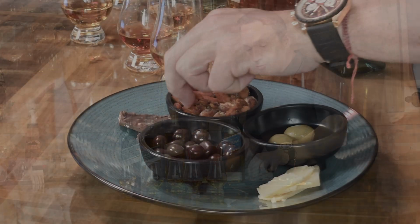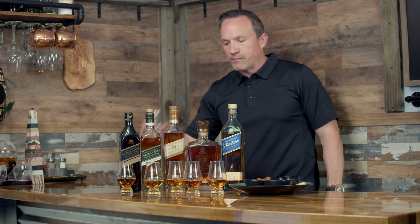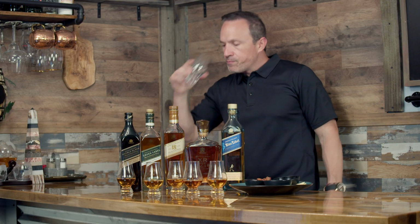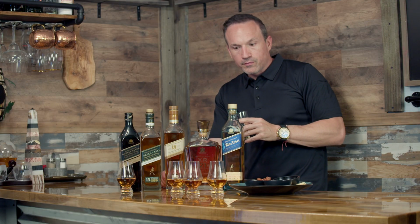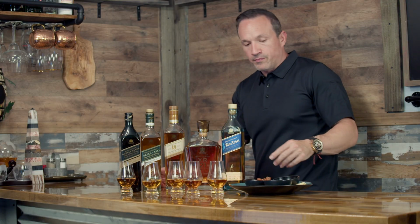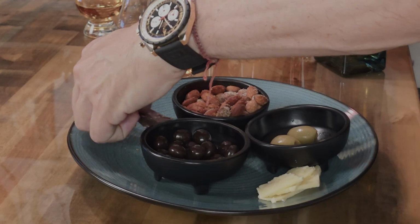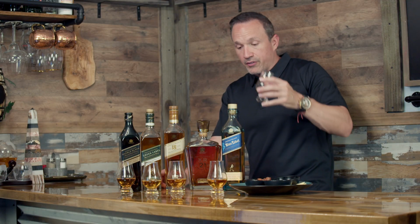This is going to be my final assessment right here. Glad you stuck with me this far. Let's see what we think. I'm going to start with the Green Label. It's just a nice drinker. Really is. Let's move on over to this XR21. Very special as well. Very nice.